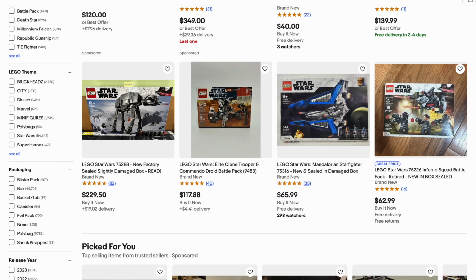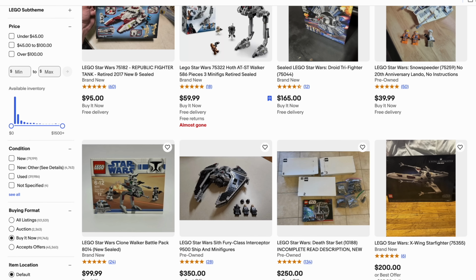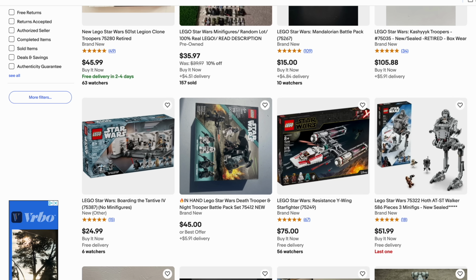You buy things, you build them, you display them, and then a lot of the time later down the line, if you ever want to get rid of it, it happens to be worth more, which is great. And there's nothing else you can really do other than buying and keeping a set sealed in the box, I guess, to help that.